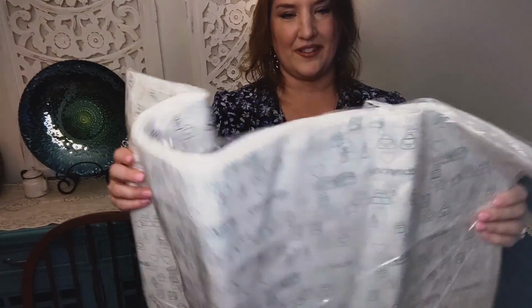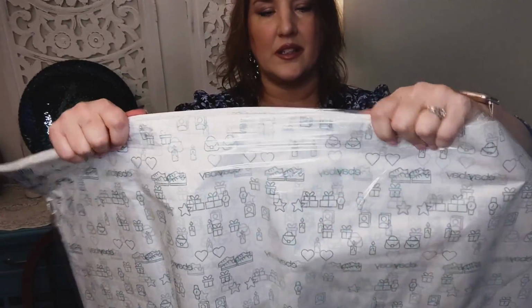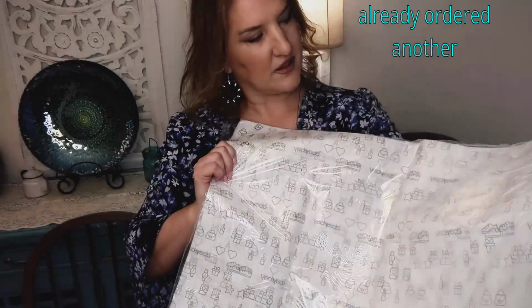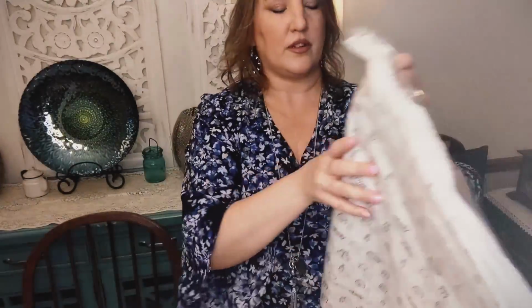Okay, then we have tissue paper. Oh, it's adorable. Oh, how cute is this? It's got like a white background and teal, navy blue, and green again. Oh, it's so cute. How adorable. I love their tissue paper.